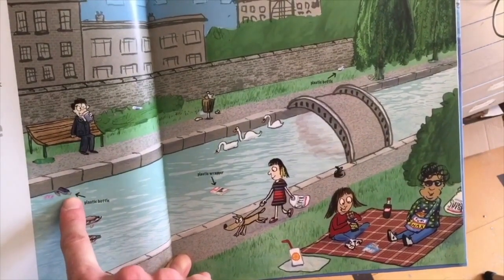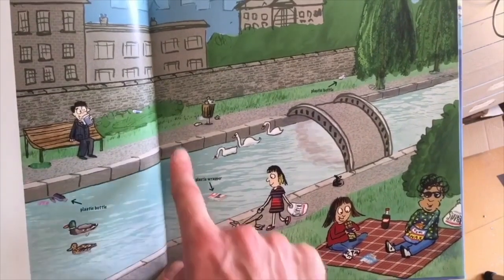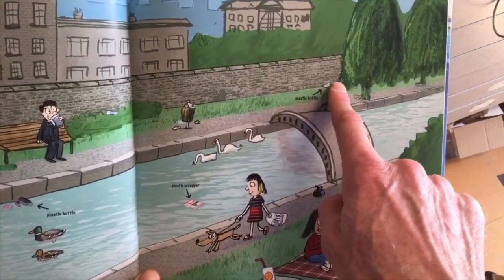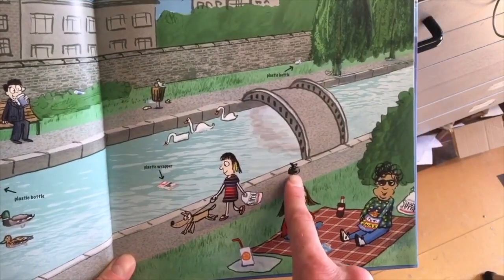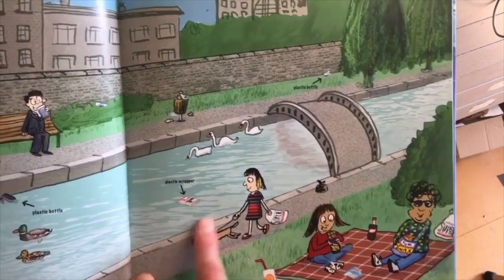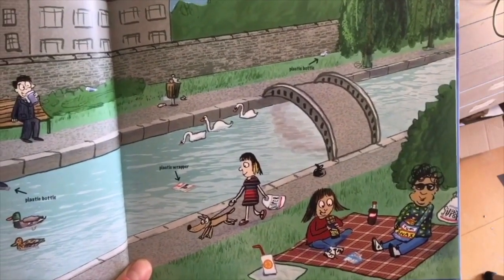There's a plastic bottle in the canal, a plastic wrapper in the canal, a bottle in the hedge, another plastic bottle just over there by the wall. Oh, crumbs, what's that? A dog poo in a plastic bag just left on the path. So lots of plastic where it's not meant to be. Because one of the most amazing things about plastic is it doesn't biodegrade like natural things. And the little boy character says, oof, that's a big word. Let me explain.